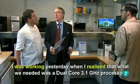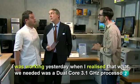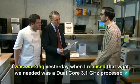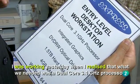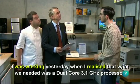Terrible. Do you remember the use of these two tenses? I was surfing the internet when my new laptop crashed. Watch again. I was working yesterday when I realized that what we needed was a dual core 3.1 gigahertz processor.